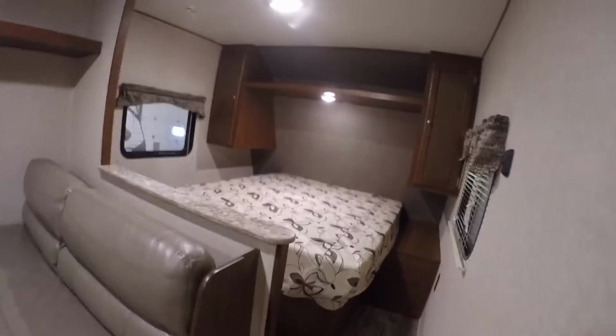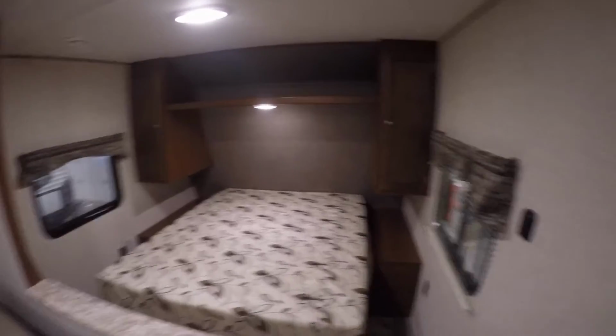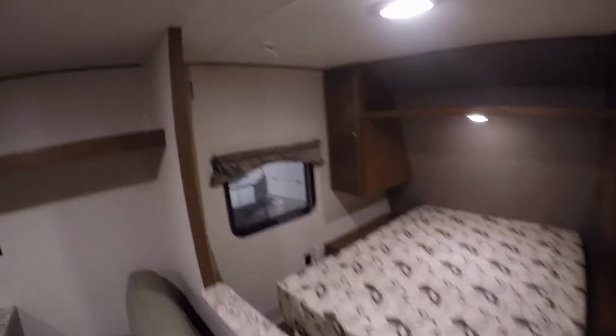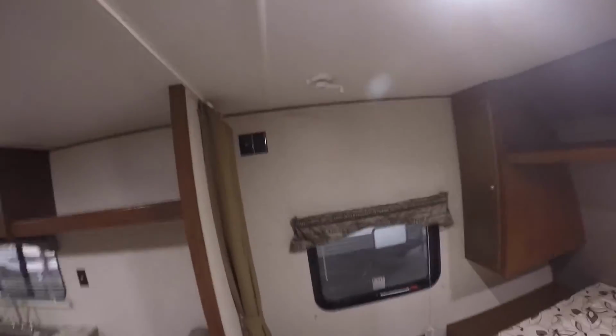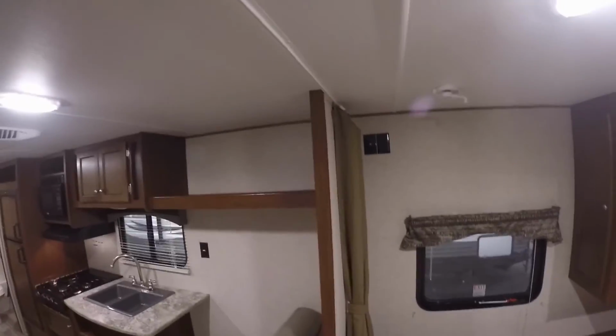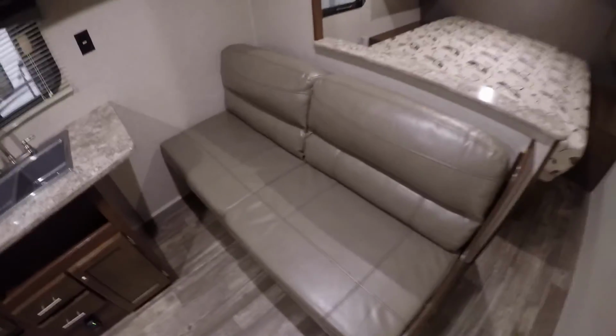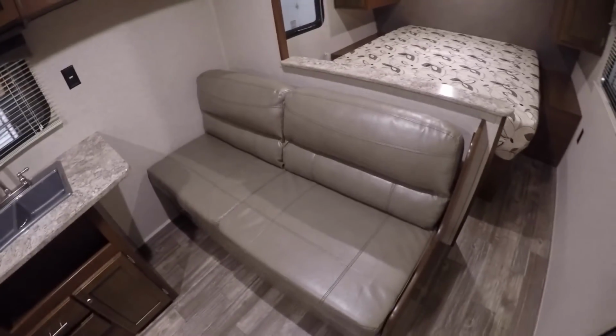Coming inside, starting from the front, there's going to be your main bed. You got your reading lights, storage for your clothes, and anything else that you have. Over here, you also have a TV hookup with satellite. Comes with a curtain to come across. You have privacy in your bedroom.